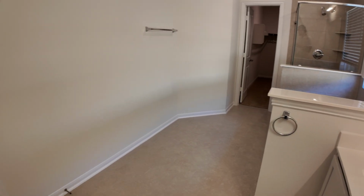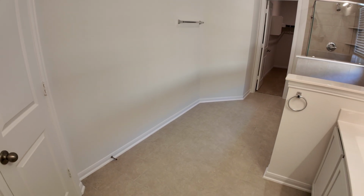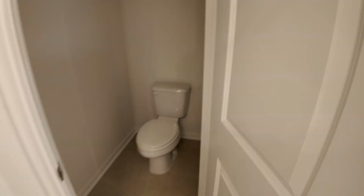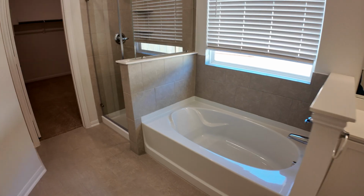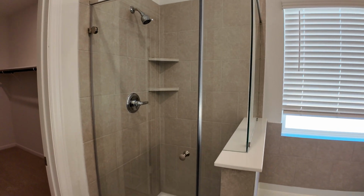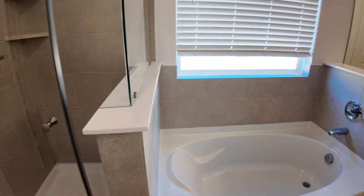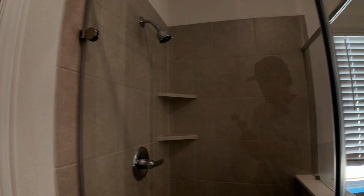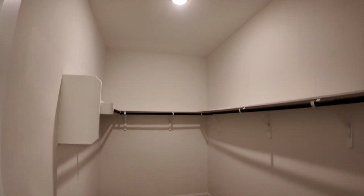And this one is a little bit, or actually I'm gonna say a lot more space than the previous one was. You have your own private toilet right there. And then you have your own separate garden tub with your own stand-up shower. You still can't fit 2 people in there, but at the very least, you have a lot more space inside this bathroom than you did in the last one. And then we just cap it off with the walk-in closet right here in the back.